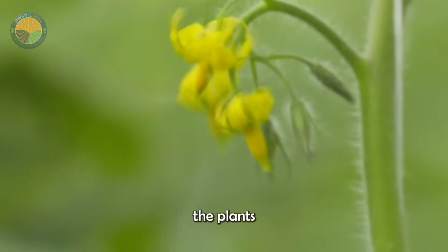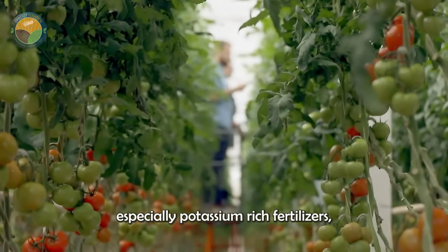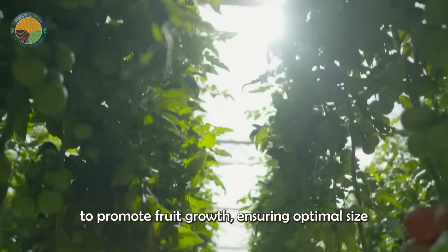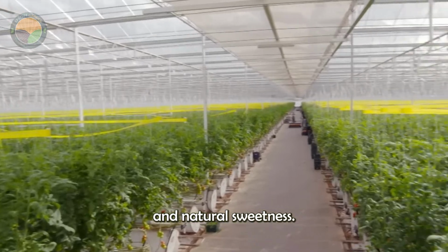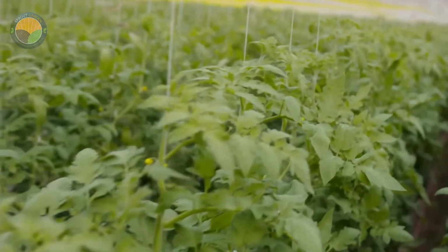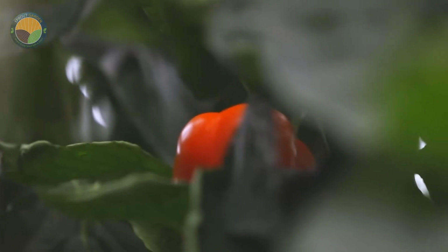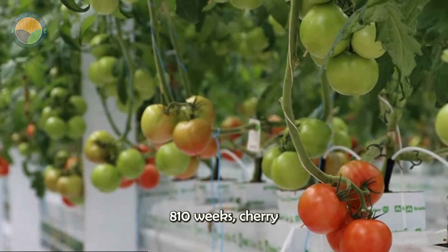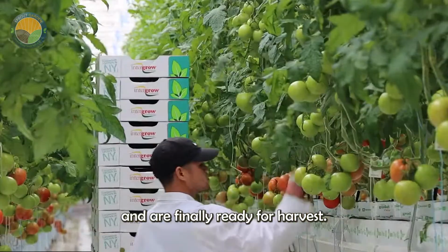At this stage, the plants require sufficient light, water, and nutrients, especially potassium-rich fertilizers, to promote fruit growth, ensuring optimal size and natural sweetness. After about 8-10 weeks, cherry tomatoes reach perfect ripeness and are finally ready for harvest.